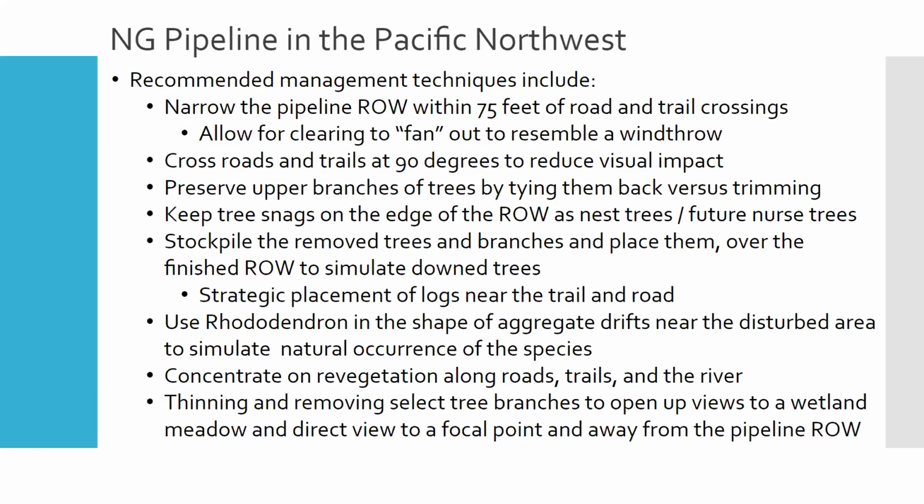We were also lucky in that we found some native plant materials, some large rhododendron shrubs, and replanted them in aggregate drifts near the edges of the pipeline right away, just to soften that and direct the view down the trail versus looking either side onto that pipeline corridor. We also recommended that revegetation efforts be concentrated near the roads, the trails, and the rivers to soften that up a bit. We also recommended thinning and removing tree branches to open up views to other areas outside of the pipeline corridors, and this directs your eye in the view away from the area that's been opened up for that pipeline corridor.